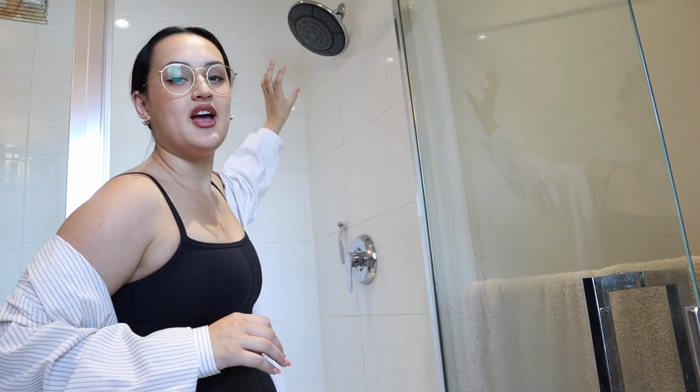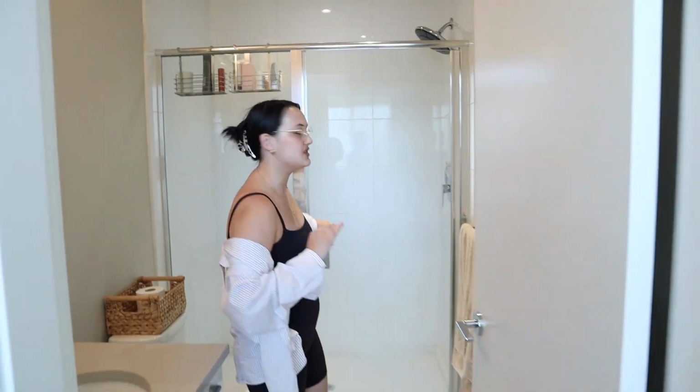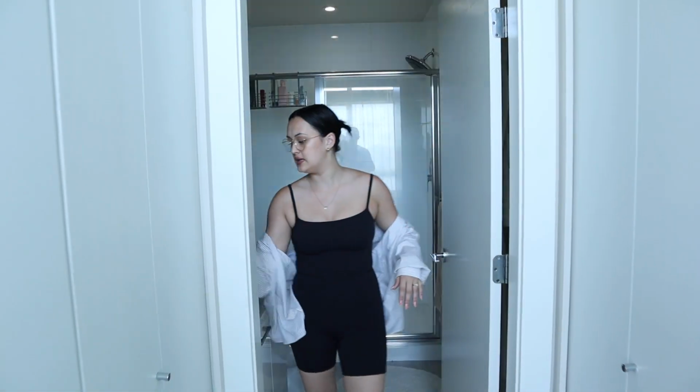Oh, besides that, we have our shower. It was a decent shower. We did the best thing you could do as a renter: we replaced the shower head with a rain shower head. It's been legendary, the best decision you can make. The cheapest upgrade you can do to feel like you're living a luxury little life.